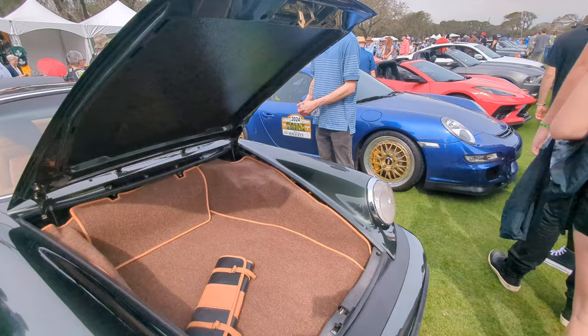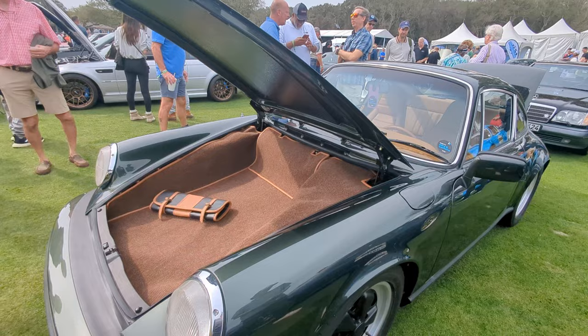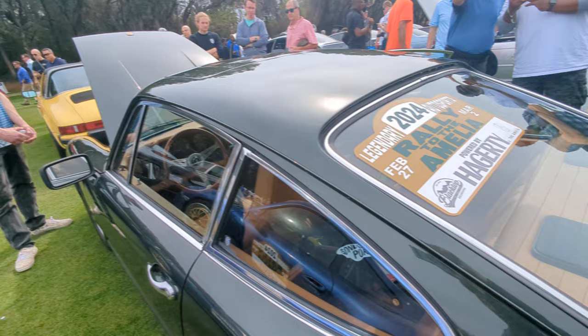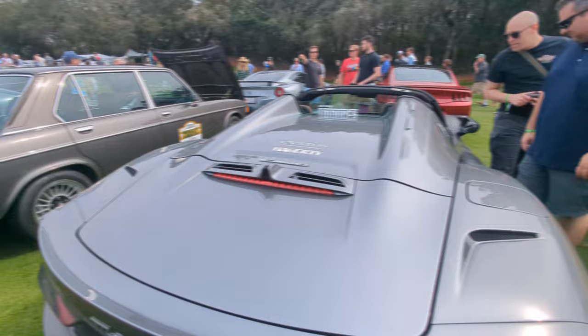How you doing? Very clean. Very clean, this 911 SC. Same as mine, except this one has a sunroof. Maserati MC20, another one. Corvette. Cobra.